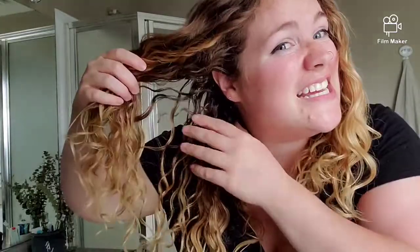Okay, so I'm just scrunching out some of the crunch. I probably shouldn't be touching it because it is still wet underneath, but I'm feeling very impatient and I wanted to show you guys the results from this wash day. I do definitely have mixed texture, so there'll be littler curls underneath and around my face, but I am learning to just be okay with it because perfectly uniform curls aren't actually real life. Don't let anyone tell you different.